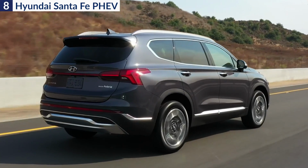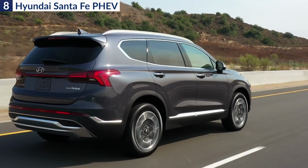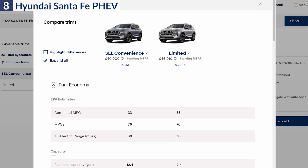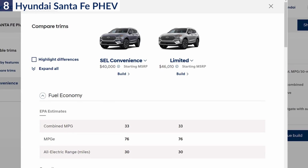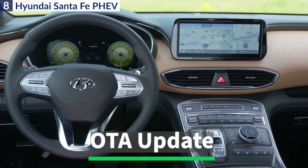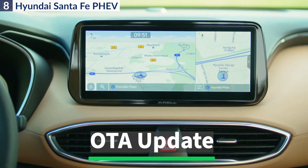Hyundai Motor America has announced it will discontinue the SCL convenience trim as part of the 2023 revisions. Currently, the company offers the Santa Fe plug-in hybrid in SCL Convenience and Limited. Importantly, the carmaker will equip the 2023 Santa Fe plug-in with the capability to receive over-the-air or OTA updates for maps.